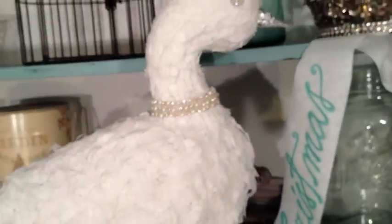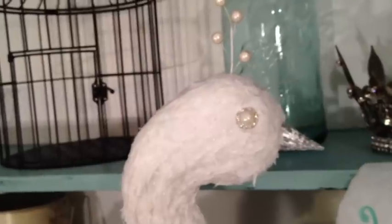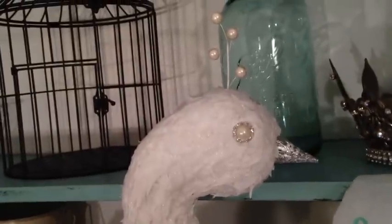So anyhow, let me move around, and I will also move back and show you guys again what I created. I mean, get you a better look. See here, you can see the shimmer spray. Absolutely love this. It's like a paint. So okay, let me pull back. Sorry for the shadows, like I said, you guys. This is what I created. I created my Winter Wonderland peacock.